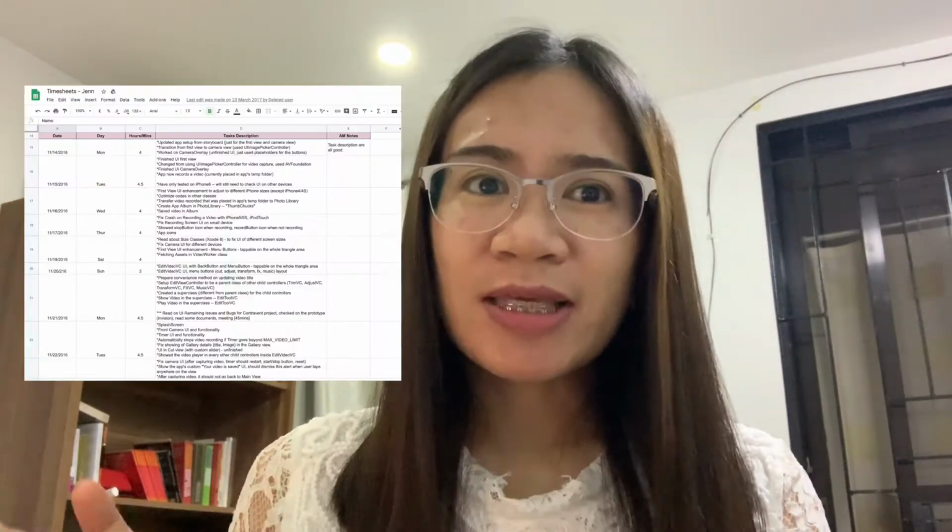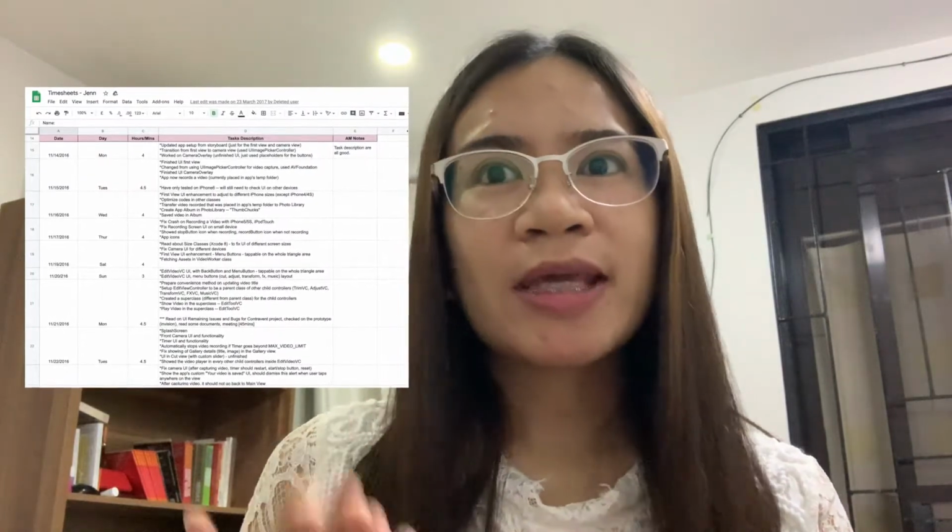In this way, when you send your invoice to your client, you can attach this spreadsheet, which they can check and which they can confirm themselves if you have really done those tasks by checking the app through your builds or through the website or any other finished product that you have shown them. So if they have questions on the number of hours spent on a particular task, answer them politely.